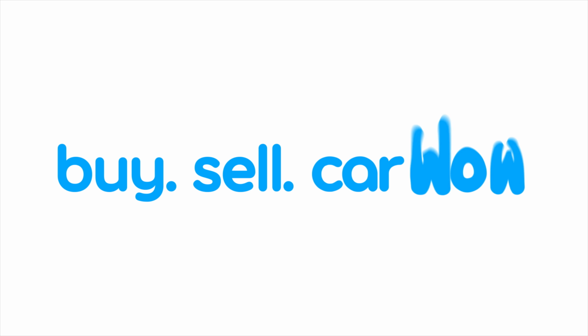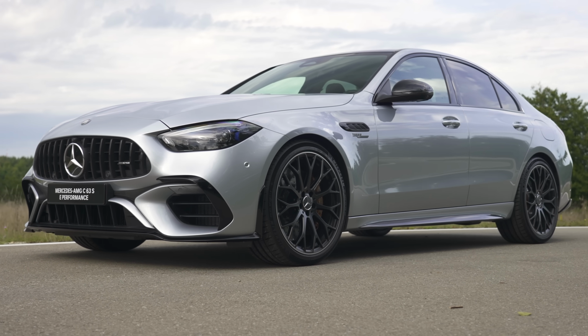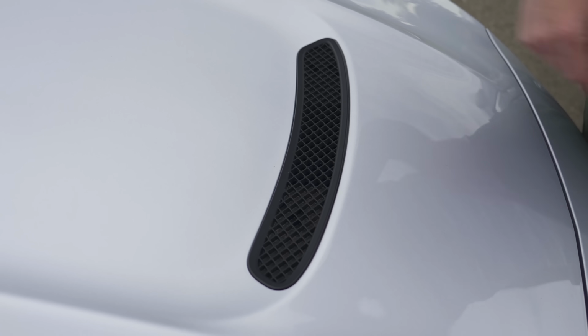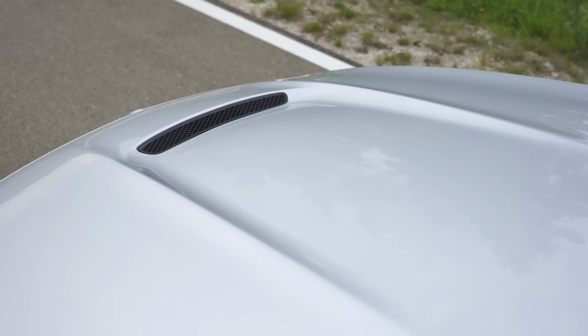I'd like to introduce you to Anna, who's the product manager for the new C63 S E-Performance. And she's going to basically talk me around this car. We're going to talk about the design, and the biggest change that I can notice is this. And I've never seen this before on a C63. It's a vent in the bonnet.